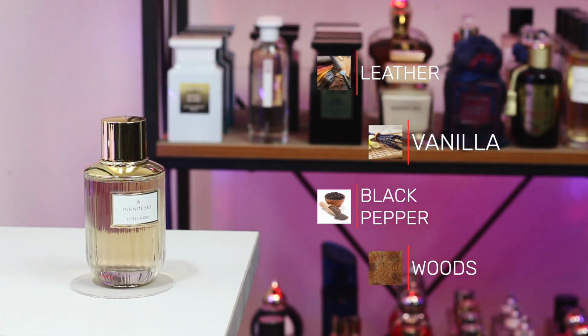Finally, we are at the top 5. For the next perfume, we are going to the House of Estee Lauder from their Luxury Fragrances collection. This is Infinite Sky. This perfume has keynotes of vanilla, leather, black pepper, and woods. Now, I have quite a story about this perfume, because the first time I smelled this was in Sydney when I went there last June this year.